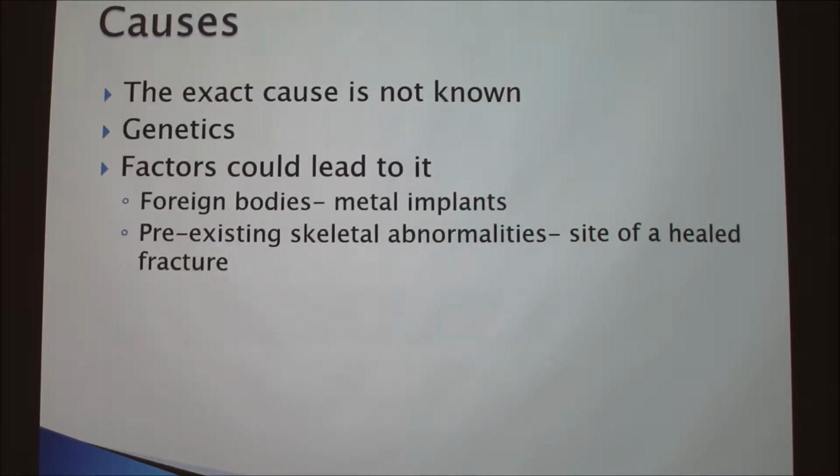The causes of osteosarcoma are not really known right now. They've linked a lot of it to genetics, and a lot of times it could come from other places, such as if you have a foreign body in your dog. If at some point they had a metal implant inserted in their leg, you'll see that the tumors will develop in that area. Or if your dog had broken its leg when they were younger, a lot of times in that spot where it healed, it becomes weak over time, and then the cancer will step in.